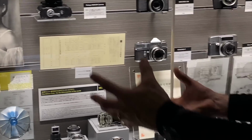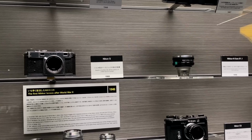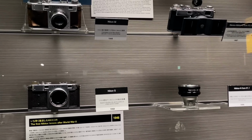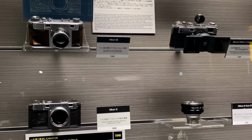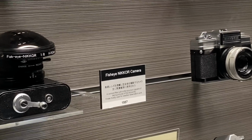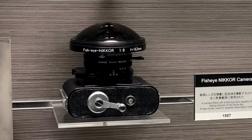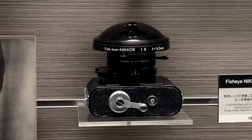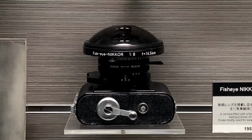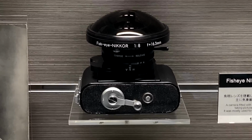There's Nikon Model 1, I mean, drool. This is where it all started, you know, and the Nikon M and the S, very early cameras. But what they have here, I think quite a few people skip over the importance of this camera. This is the fisheye Nikkor camera. It was a medium format camera. It was the only medium format camera that Nikon made. Don't know how many there are. Supposedly there's only about 4 of them in the world. I'm tremendously excited to see that. It's just wow, just incredible.